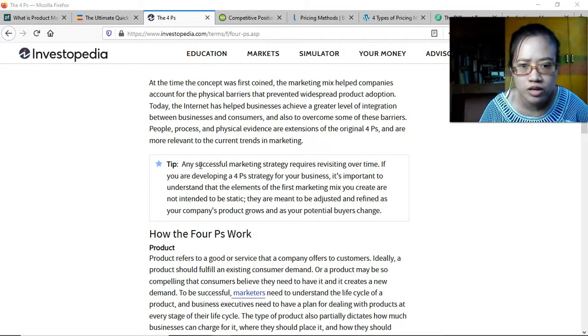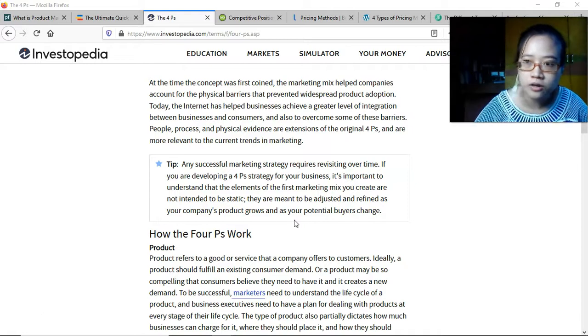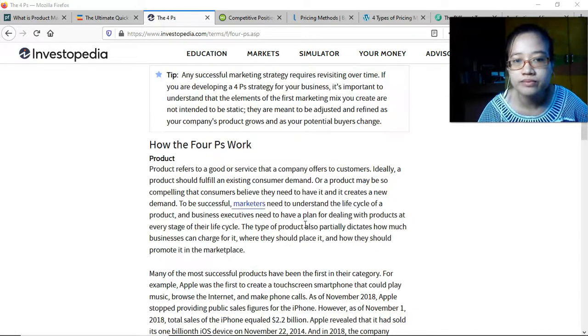Okay, tip here: any successful marketing strategy requires revisiting over time. Of course, innovation, changes, adaptation to changes, because there are also changes in the market. If you are developing a 4 P strategy for your business, it's important to understand that the elements of the first marketing mix you create are not intended to be static. It should be adaptable to changes. They are meant to be adjusted and refined as your company's product grows and as your potential buyers change and as competition changes as well.